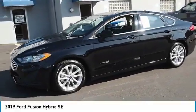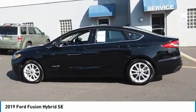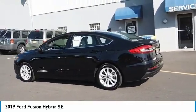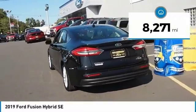Looking for the right vehicle? Check out the 2019 Fusion Hybrid. You can have both impressive power and great economy in a Fusion. This vehicle has less than 9,000 miles.